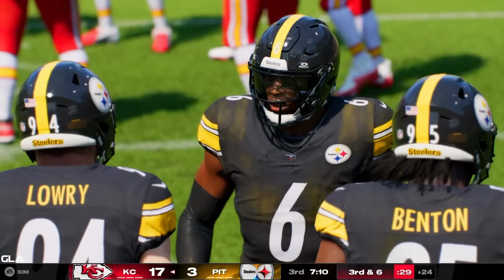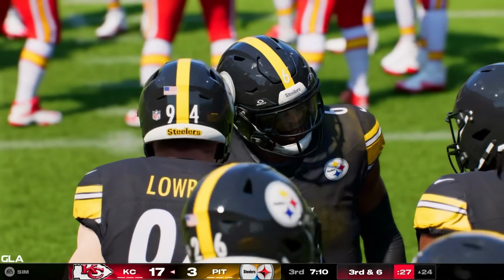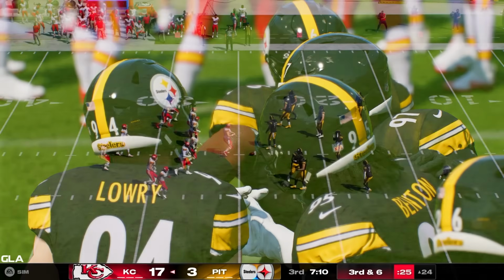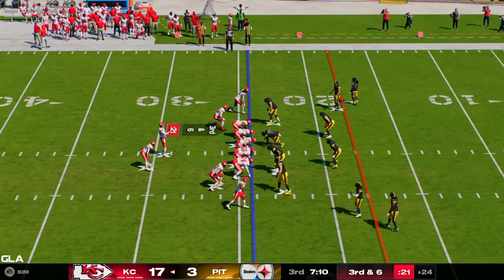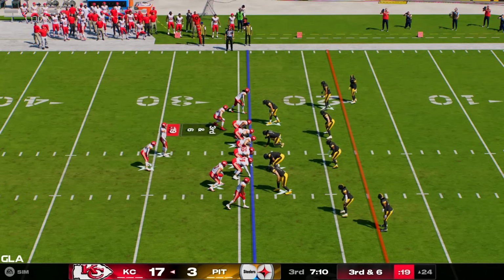On their side of the ball, all they're concerned about is, can they create some scoring opportunities and help out that offense? And they'll be in search of 6 yards here on third down. This is now the 9th play of the drive.